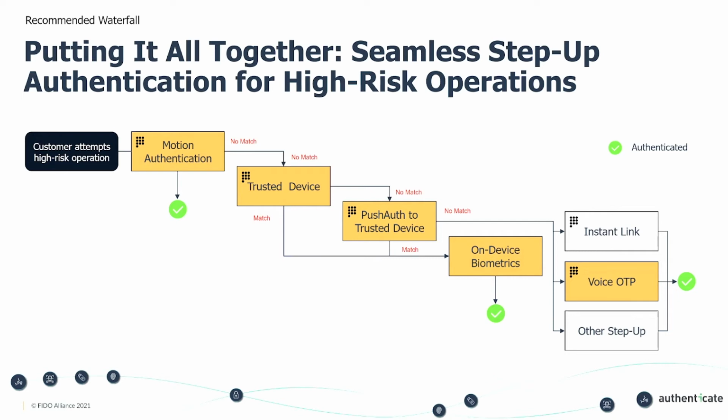For example, if somebody's doing something through a website, you can send a push notification to their phone and say, hey, somebody's trying to do this operation. Is this okay? Do you want to approve this, right? And if that's sent to a trusted device, and you combine that with something like on-device biometrics, like a Face ID or a Touch ID, then you can get a very strong form of authentication while still having a great user experience, right?